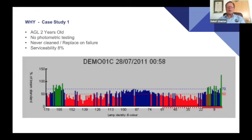And they didn't have any photometric test equipment. They only replace on failure. And I said, "Well, how often do you clean your lights?" He said, "Well, we never clean the lights. Only when a light fails is it replaced in the runway, following a visual inspection, and then of course it's cleaned in the workshop." We tested the runway. This is the result we got: 8% of the lights were serviceable. So it's absolutely shocking, really. The performance of these lights was, in low visibility conditions, they would not be visible. So that demonstrated the need for cleaning.